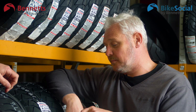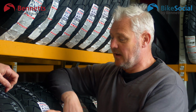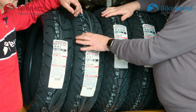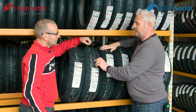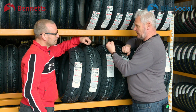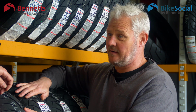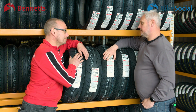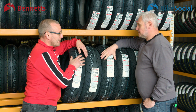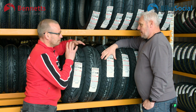So anything up to and including V, you can repair, providing you stick to 75% of the middle, a 3mm diameter hole, and it's not in a groove or a sidewall, then you can repair it with a proper mushroom. But if it's Z-rated, British guidelines say that you don't repair it, just steer clear, just get a new one. Getting you out of trouble, if you're in the middle of nowhere, you get a puncture and a roadside puncture repair kit, you could get away with it.